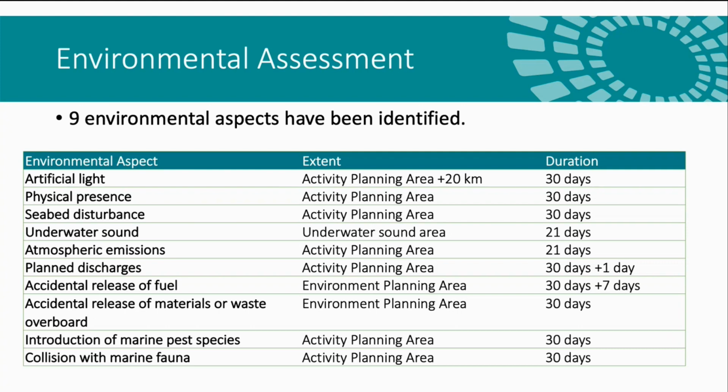We have planned discharges. So these are the discharges in the marine environment from vessels. And so it's the 30 days where the vessel will be present, plus an additional day where there may be impacts associated with those discharges. And our predictions at the moment are that for the planned discharges, you won't be able to detect any difference from those discharges beyond the 30 days plus an additional day.